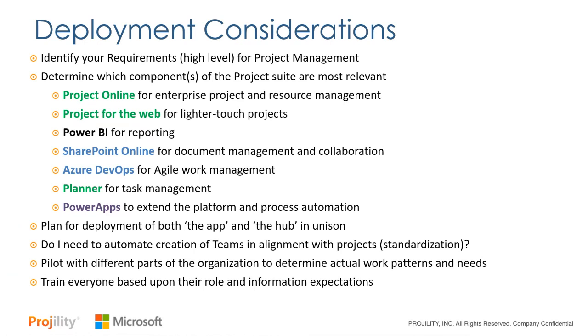And finally, training. Training is huge. You definitely want to think about training everybody based on their role. It's not as easy as going into Teams and doing stuff. As you can see, you're going to expect different roles to interface with the data in different ways in your project management system. So think about role-based training based off what people do every day, what they need to do, and the kind of information you're looking to capture from different folks.